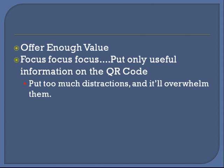So put too many distractions and it will overwhelm them. If you overwhelm them, they're going to back out. They're not going to be part of your QR code campaign. You've pretty much dumped your QR code campaign in the trash can because you've put too many distractions. You've overwhelmed them. You've created fear within them and they've backed out. So you definitely want to be pretty straightforward with them and just have that one set goal.